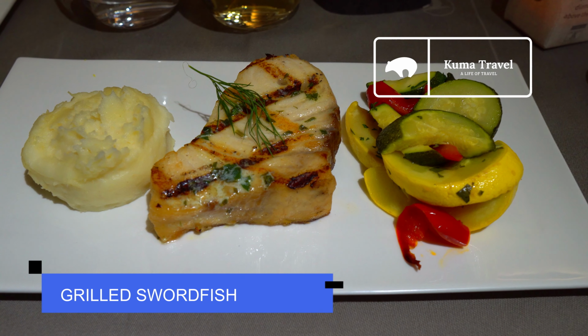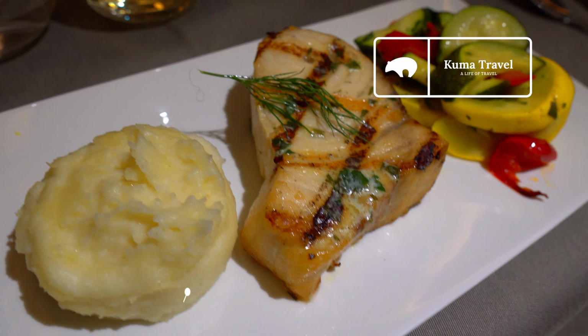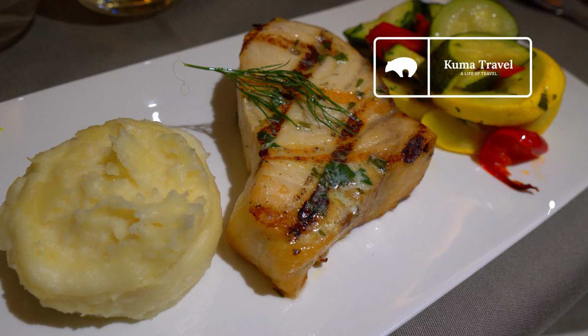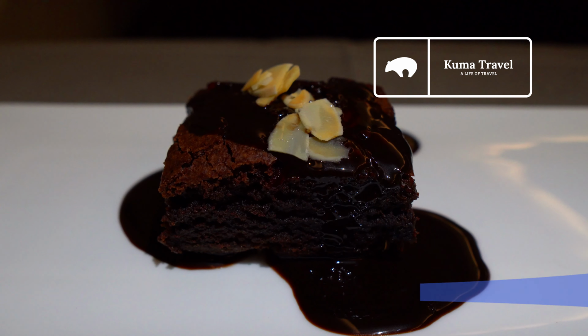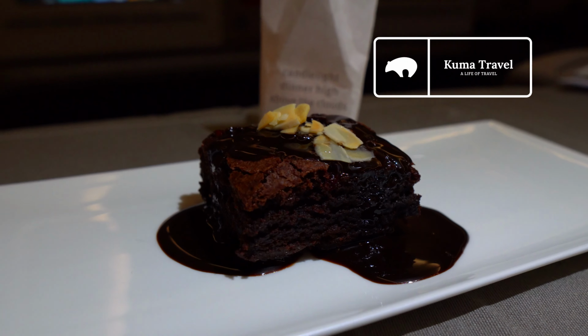Another entree option is the grilled swordfish, which was really nice to see. The swordfish was really fresh and the potato was super creamy. For my dessert, I went with the brownie. It really hit the spot.